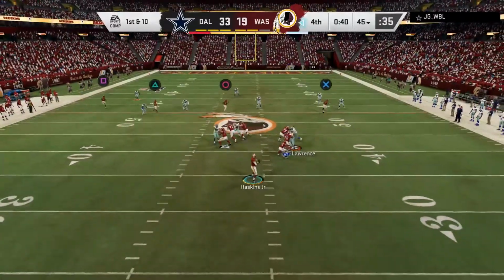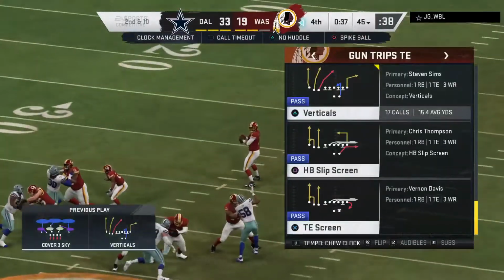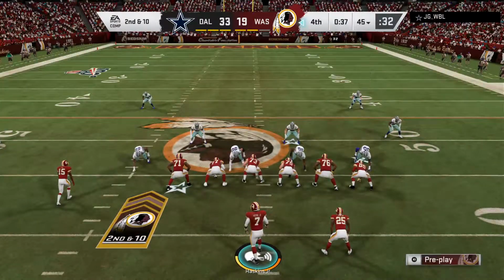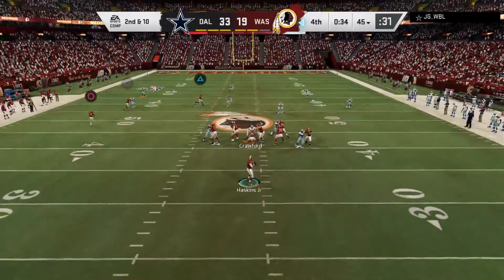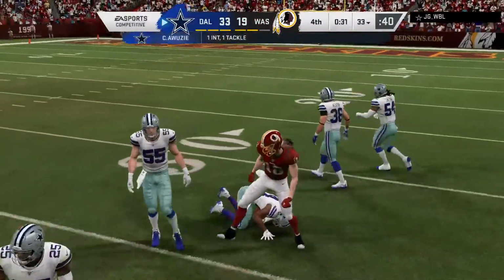On first down, it's Haskins, and this will be incomplete. Physical play on the football there, and it's 2nd down. After the incomplete pass, here now is 2nd and 10. On play action, Haskins, and this is intercepted, and that should do it.